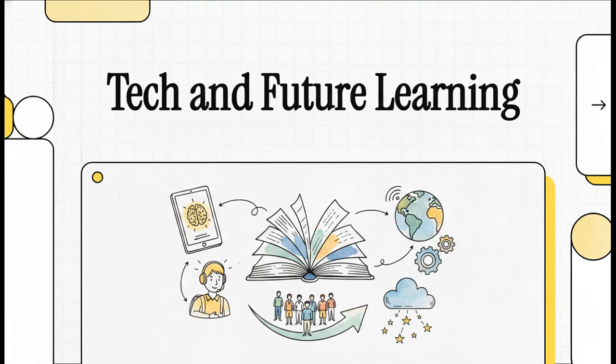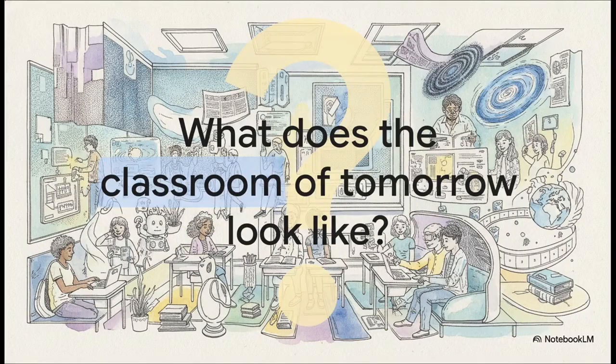Welcome to this explainer. Today, we're looking at a total paradigm shift. We aren't just swapping chalkboards for screens here. We're exploring how technology is fundamentally empowering learners and building the exact skills we need for a smarter, much more connected future. Okay, let's dive right into this.